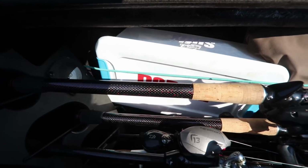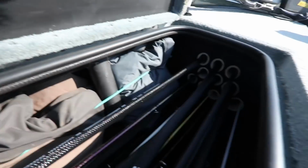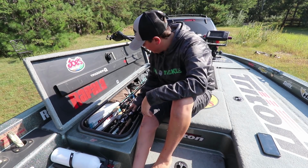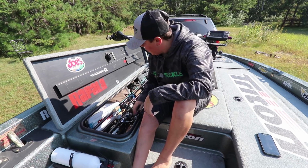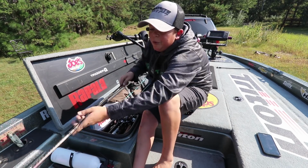I also got, that's all my insurance stuff, rain gear, rain gear, rain gear. It's actually pretty crazy how many rods this thing can hold. It's unbelievable. And I'm not gonna take every rod out because that's gonna take forever. So just like the baits, I'll take out my favorite rod. And that's gotta be this one right here.